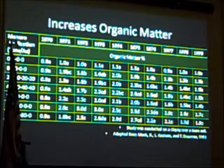This particular treatment had 20 tons one year, 20 tons the next, followed by 20 tons. Then 40 tons the first year, 40 tons the following years. This one had 160 tons the first year, then nothing. Then they did 80 tons the first year, 160 tons the following year. Then they looked at 80 tons one year, 80 tons the next, and so on. So we applied manure up to 1973.